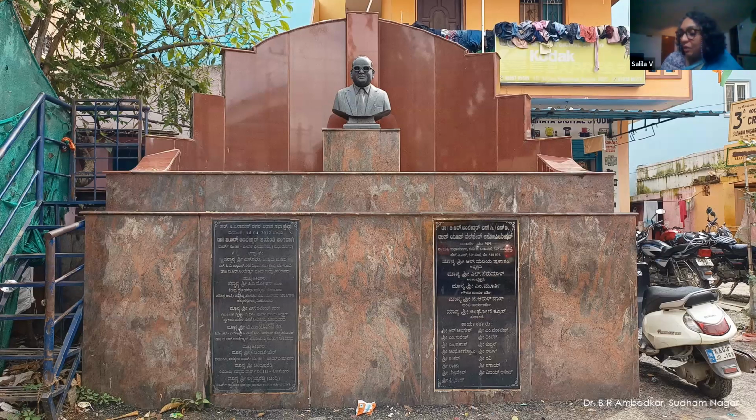And so we call them the ubiquitous statues, Rajkumar and Dr. Ambedkar, because of the sheer numbers of their statues across the city.